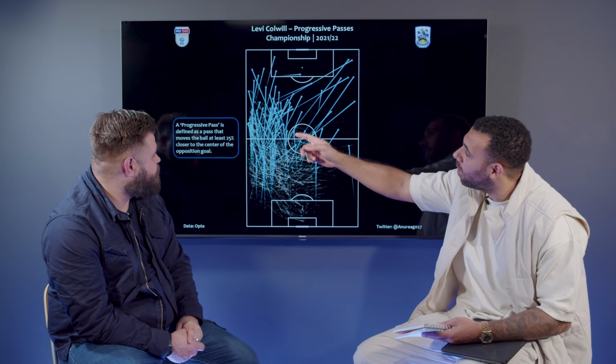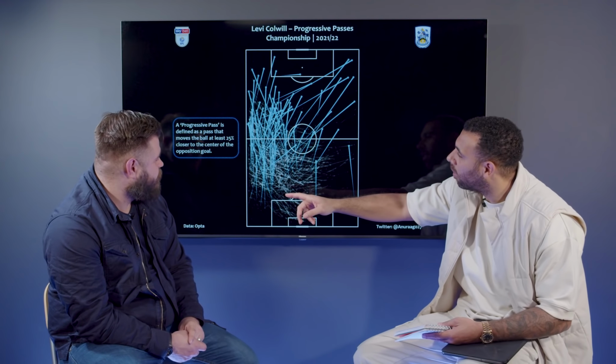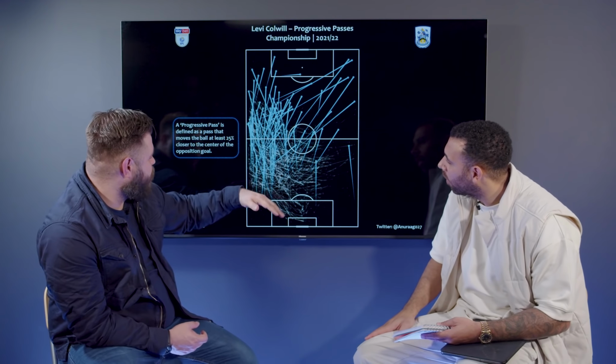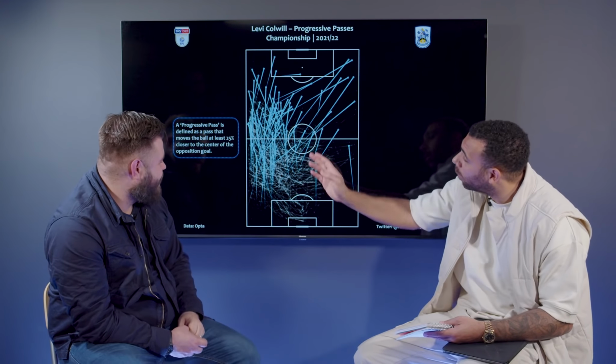But you look at these, these are balls that hurt teams. They're not like little 5-yarders. There's not a lot. There's balls. Obviously greyed out the ones that aren't progressive, blue the ones that are, but there's so many. Between the lines. Look at them, between the lines. The one thing that really caught my eye, and this was something I always tried to do when I was playing. Didn't always come off, but always tried to do.